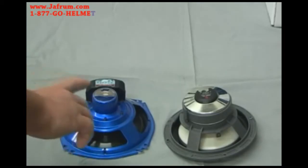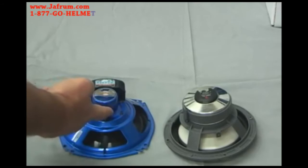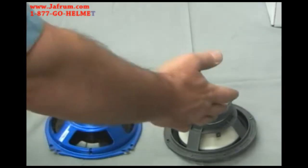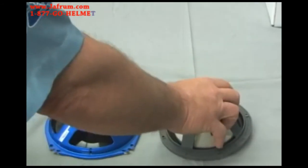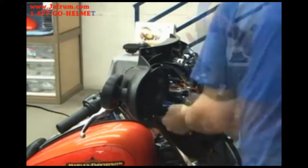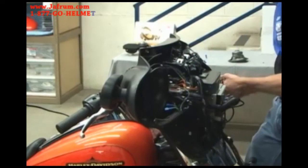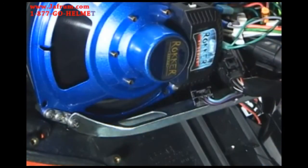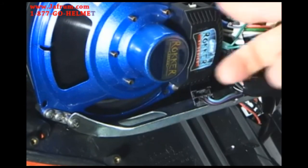The J&M Rokker XT speaker uses neodymium for its magnet structure to significantly reduce weight, while still providing good magnetic flux strength to stabilize the voice coil, as compared to the very heavy ferrite magnet used on the Focals. The J&M Rokker XT speaker installation kit also provides additional mounting tabs and hardware to utilize the stock Harley fairing speaker braces for a solid and secure fit inside the Harley fairing.